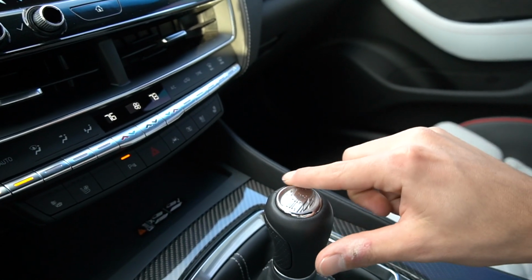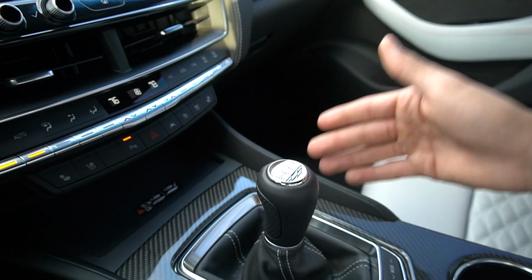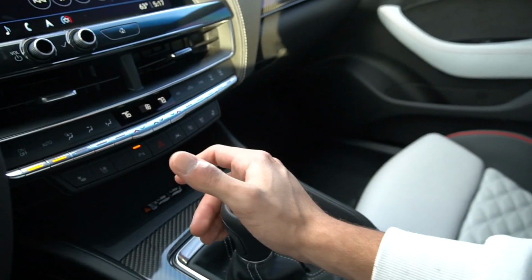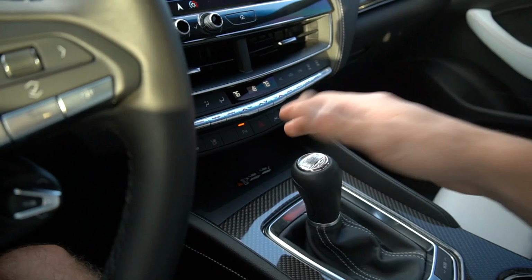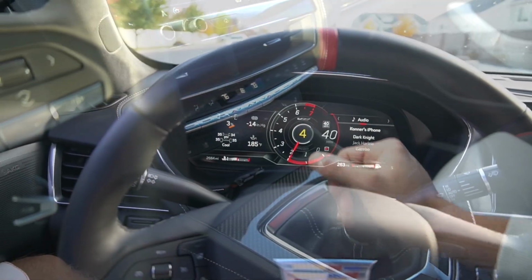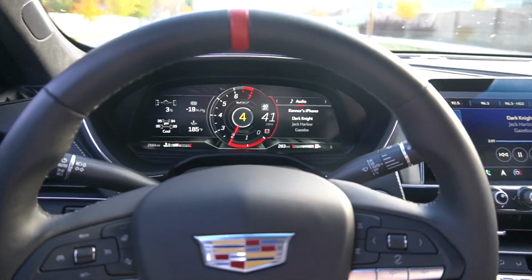This is 3D printed right here. So super cool there. Cool design. It looks beautiful in the car, and it performs so good. The rev matching, it has automatic rev matching. It's so good. It feels tight, you guys. It's everything you would want. It's short, and it just feels so sturdy.